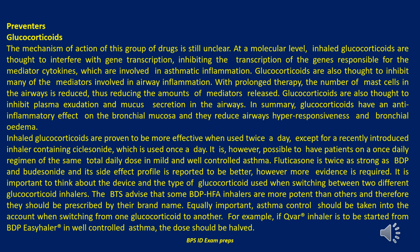Glucocorticoids are also thought to inhibit many of the mediators involved in airway inflammation. With prolonged therapy, the number of mast cells in the airways is reduced, thus reducing the amounts of mediators released. Glucocorticoids are also thought to inhibit plasma exudation and mucus secretion in the airways. In summary, glucocorticoids have an anti-inflammatory effect on the bronchial mucosa and they reduce airways hyperresponsiveness and bronchial edema.